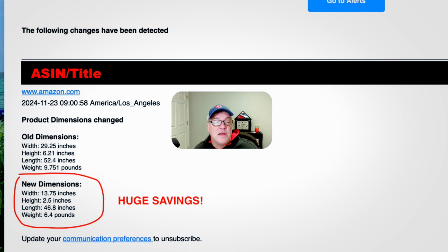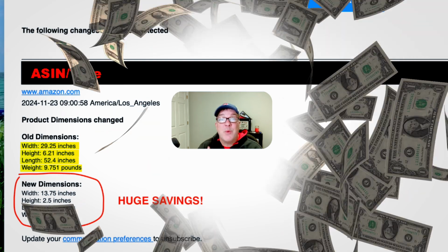Now, you can see here that they had my product at a width of almost 30 inches, 29 inches wide, 6.2 inches high, 52.4 inches long, and almost 10 pounds. Okay, that's crazy. That is not what the item weighs. That's not the dimensions of the item. And so that's why we were losing money.